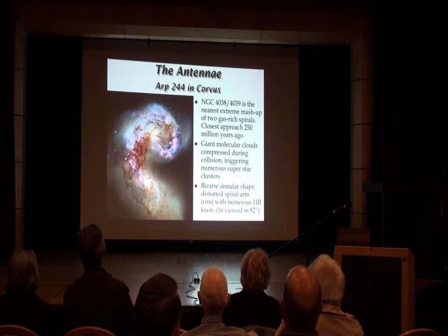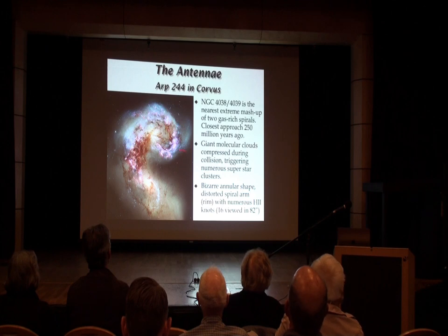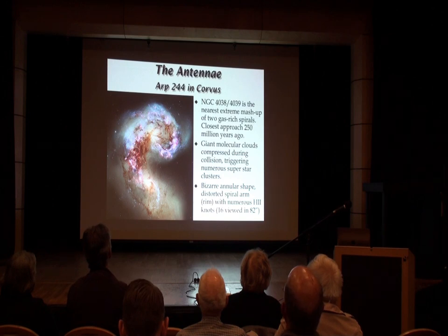I was fortunate to have the opportunity to view this galaxy earlier this year in an 82-inch professional telescope in Texas, and we were able to count 16 individual knots around the periphery of this galaxy, even more than you really can see or count on a photograph.